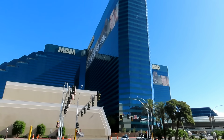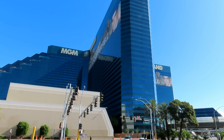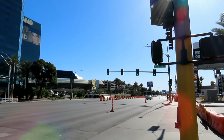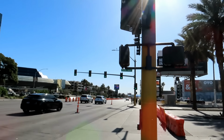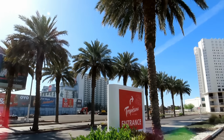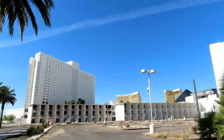All right, I am now on, this is Tropicana right here. You can see the MGM Grand. So this used to be the entrance to Tropicana here. They got it blocked off now. You can see right here the sign. So I'll show where I was.